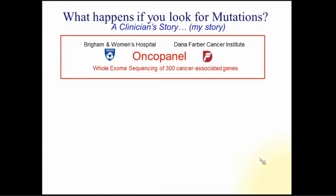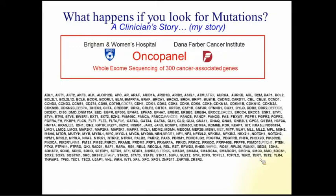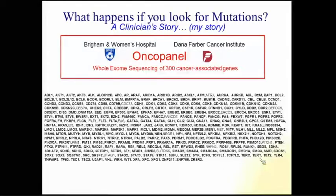This was a story that I got involved in about three to four years ago when the Brigham, and in particular the Dana-Farber, introduced a study. The study was called OncoPanel. What they allowed us to do is to send any malignant tissue, it wasn't just unique to thyroid, to be analyzed with whole exome sequencing for the 300 most cancer-associated genes that they could identify. This is the list: BRAF, RAS, P53, von Hippel-Lindau, name all your kind of bad genes that you've heard of. And they said, send in your tissue and we'll give you the readout.